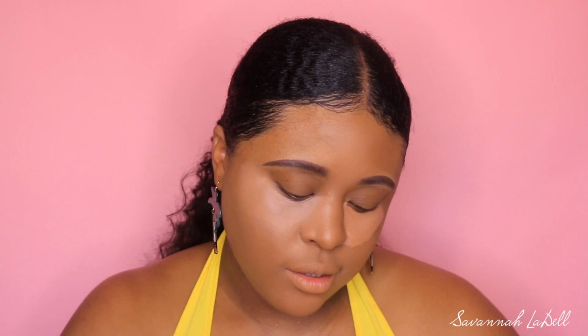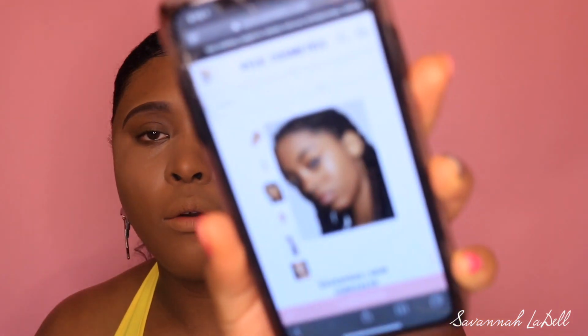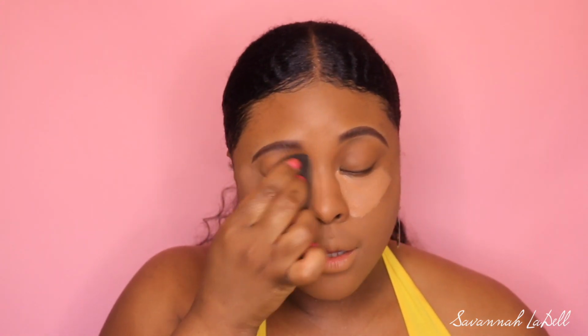Here is what Sassafras looks like online. It looks the same. I did look at this model and I was like, okay, excuse my cracked phone, but I would say we're about the same shade. And I was like, if she can wear that concealer, it should be fine on me. So that's why I got it, and that's why I felt more confident, because I saw a model that had a similar skin tone to me.